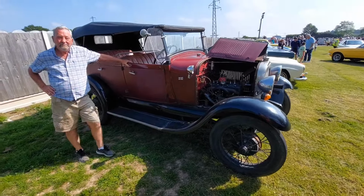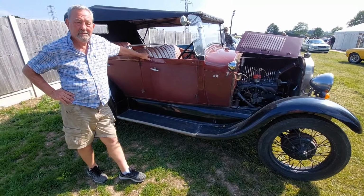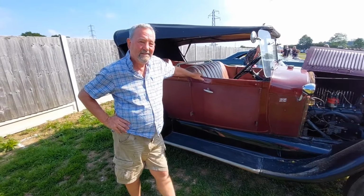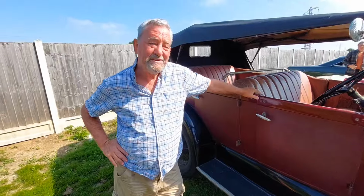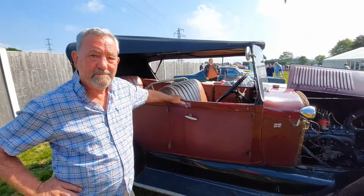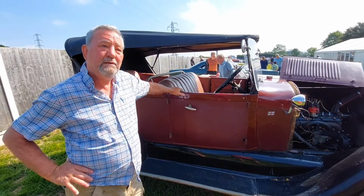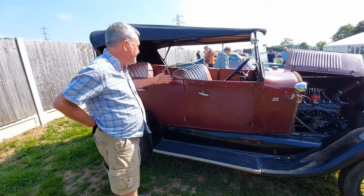I'm with this gentleman who's got a Model A, and we're going to talk about where it came from and a little bit of its history. What can you tell me? That's a 1929 Model A Ford Phaeton, which I think was built in Canada, right-hand drive, and then spent most of its life in Uruguay. It was imported from Uruguay, and hence the condition is very good.